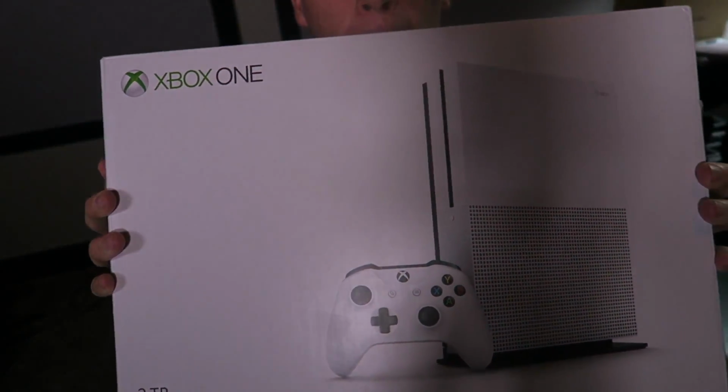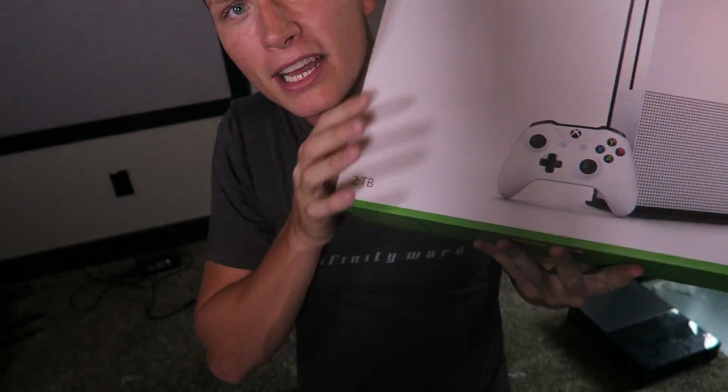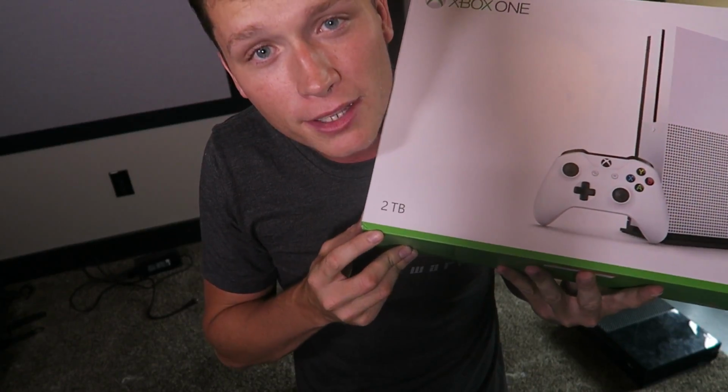So this is it up close. You guys can see I actually ended up getting the 2 terabyte version, which I'm pretty excited about. I pretty much exclusively buy games on the PSN store or the Xbox Marketplace. I think it's way more convenient to immediately have it downloaded and playable at midnight. I think that's really cool. I think it's the future.